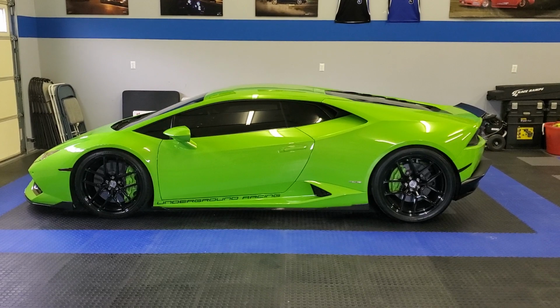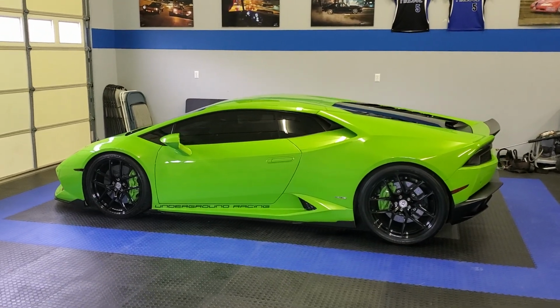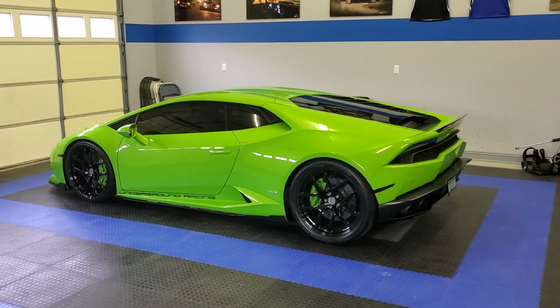People want to know why I chose Underground Racing. I know there's several shops that build these cars. How does the car get down on the 888s? There's a couple questions I've been getting, and especially on the higher boost maps. So here's some thoughts on the car.